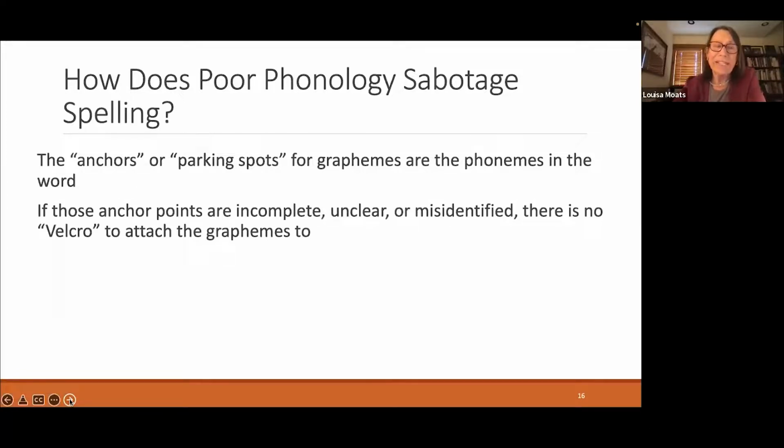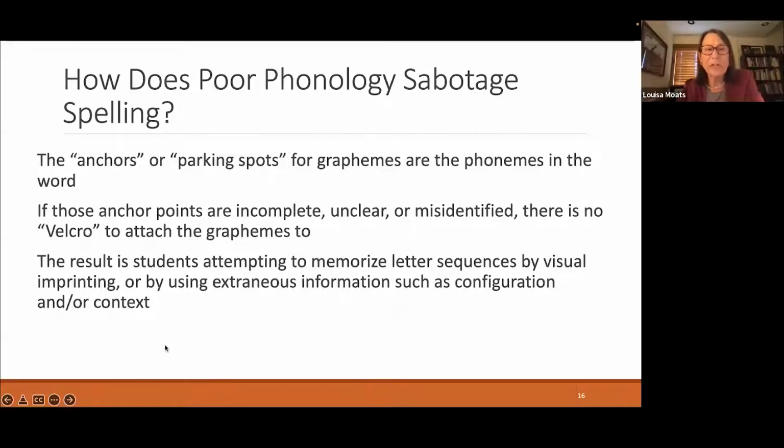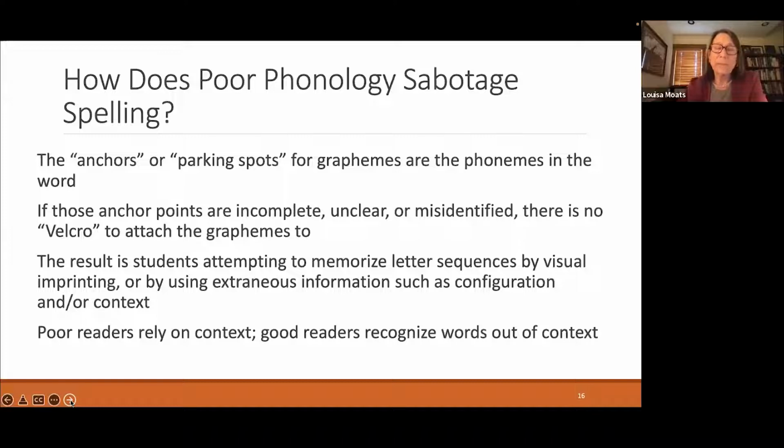And as I state here, if these anchor points are incomplete, unclear, or misidentified, there isn't any Velcro to attach the graphemes to. And the result is students attempting to memorize letter sequences by visual imprinting or by using extraneous information such as configuration or context, to use their eyes like a camera and take a picture of a word as if it did not have to be filtered through the phonological system in order to be remembered. And we know that that idea has been resoundingly discredited by reading scientists. So it's poor readers and poor spellers who rely on context and extraneous information to try to spell.